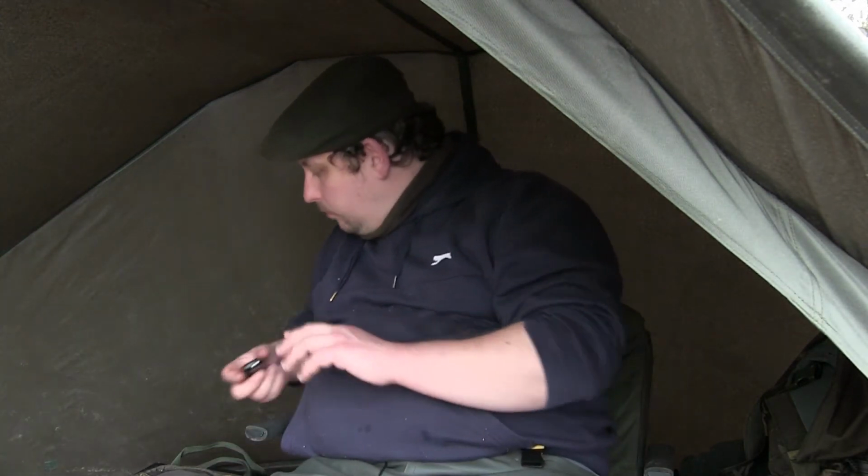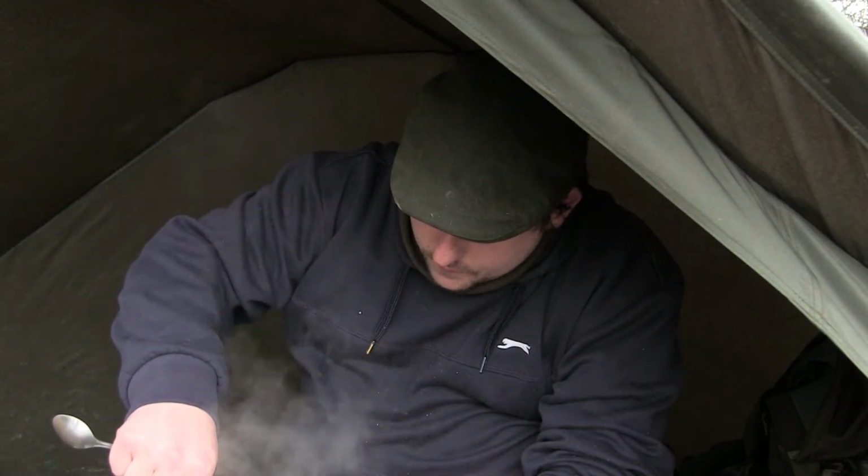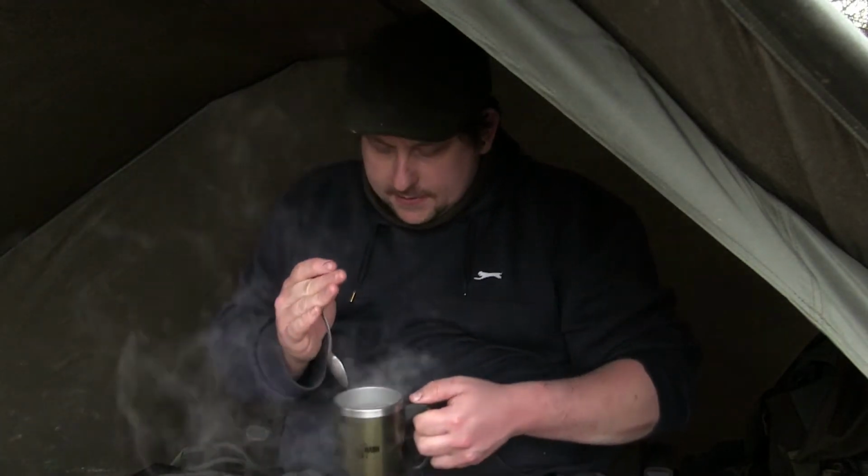Kettle's got a boil on. First cup of tea since this morning, and a cup of coffee on my way down about 3:30. Costa. Cost a lot, and especially for a motorway cafe, they're really expensive. Like nearly £4 for a large latte. Really ridiculous.